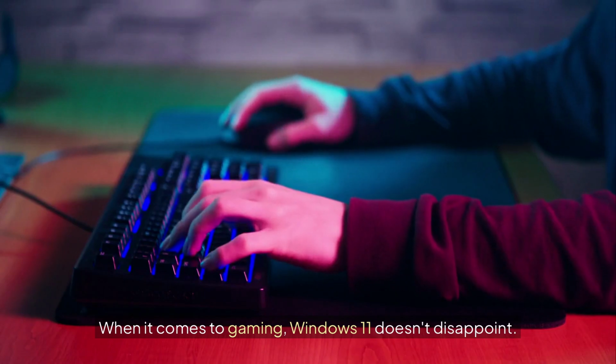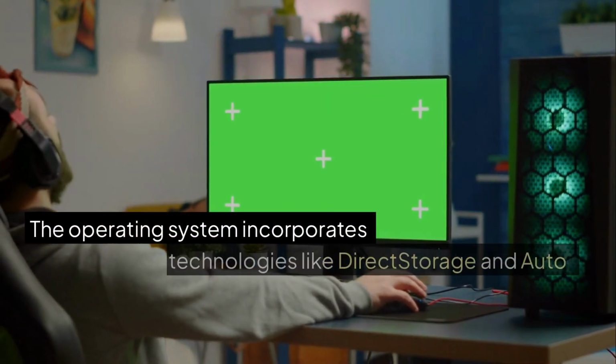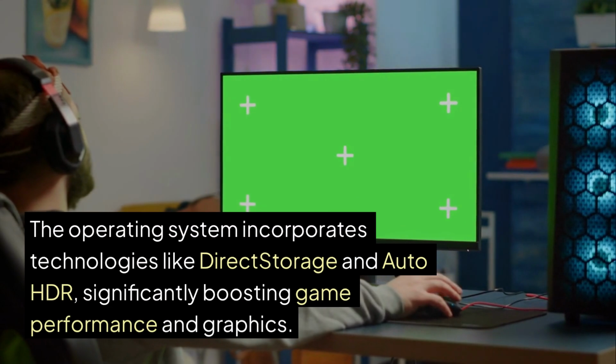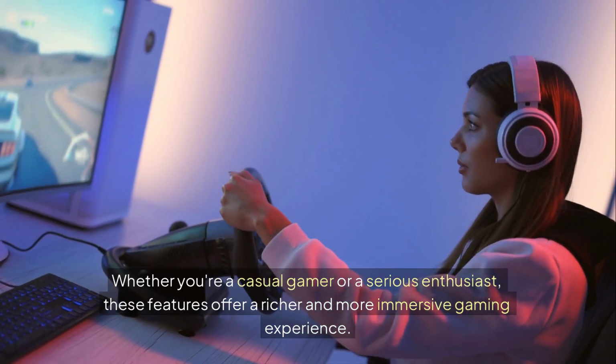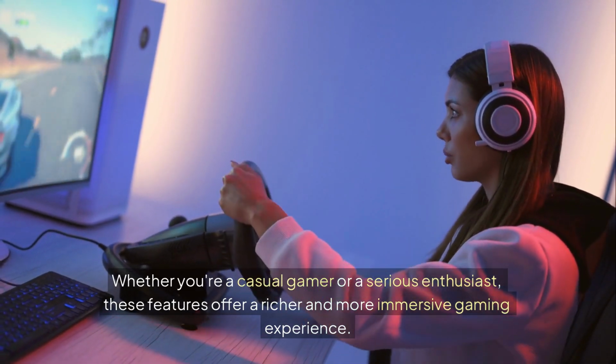When it comes to gaming, Windows 11 doesn't disappoint. The operating system incorporates technologies like DirectStorage and Auto HDR, significantly boosting game performance and graphics. Whether you're a casual gamer or a serious enthusiast, these features offer a richer and more immersive gaming experience.